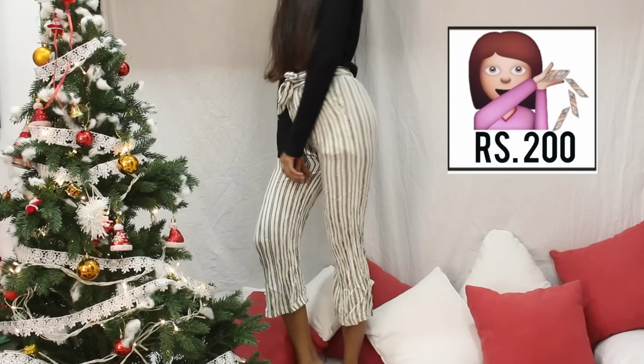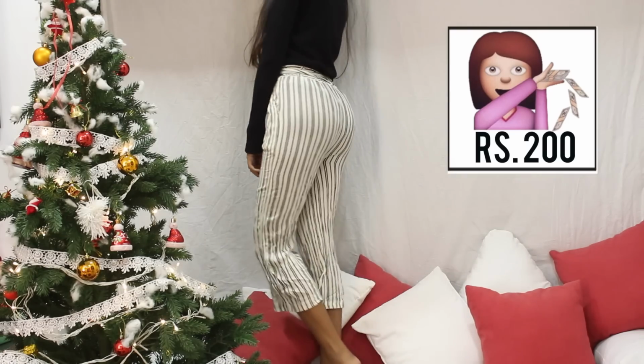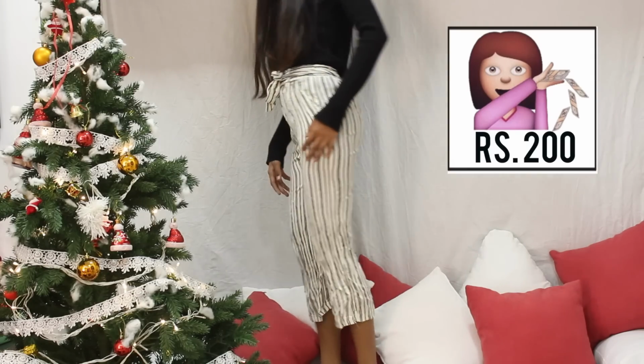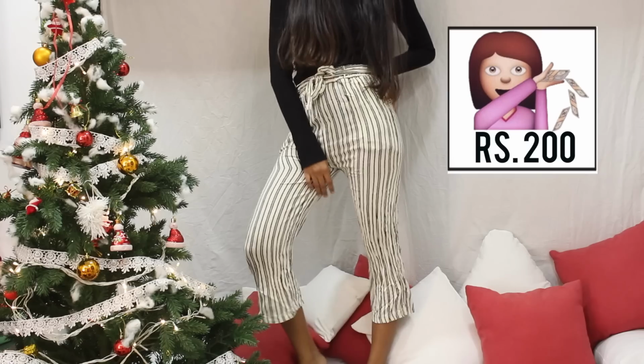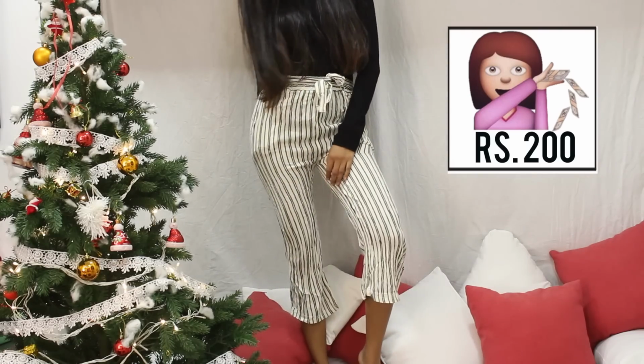I also picked up a pair of bottoms. Now these are the bottoms that I've been wanting to find and get for a really long time. They're really basic white pants with black vertical stripes and a really pretty bow belt thing on the waist. They fit, I think, quite well. However, the pants are made of a really thin material, but that's one thing that I can totally ignore because they were only rupees 200.